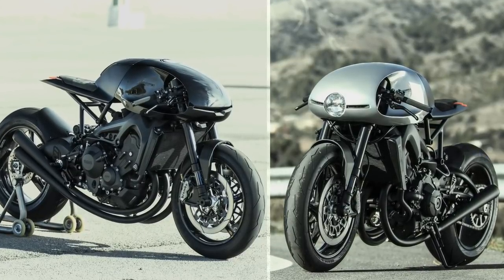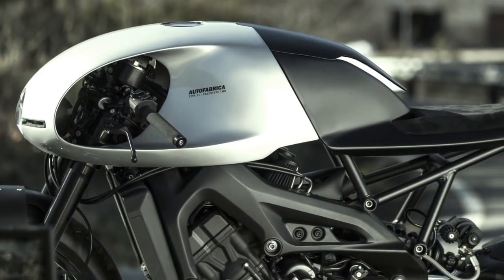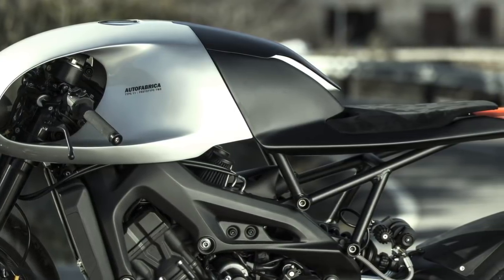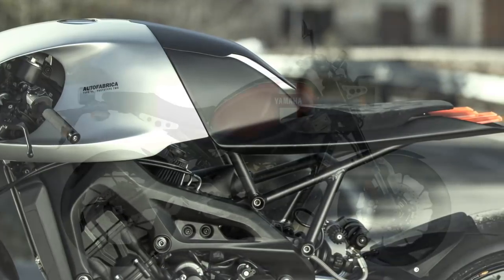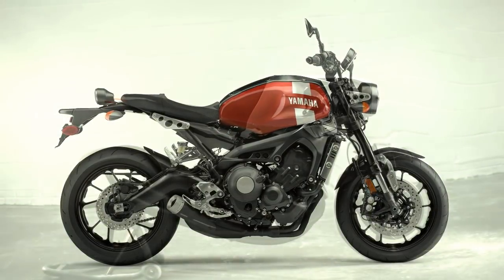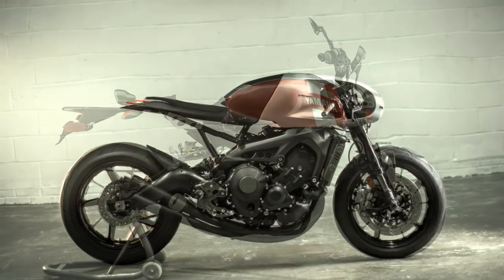If I had to define this project in one single word, it would be audacious. I know that most Auto Fabrica works already follow this word. But this time, I think they went further. Has Auto Fabrica ever transformed a modern motorcycle? No. This Yamaha was the first one. And it seems they really got it right.